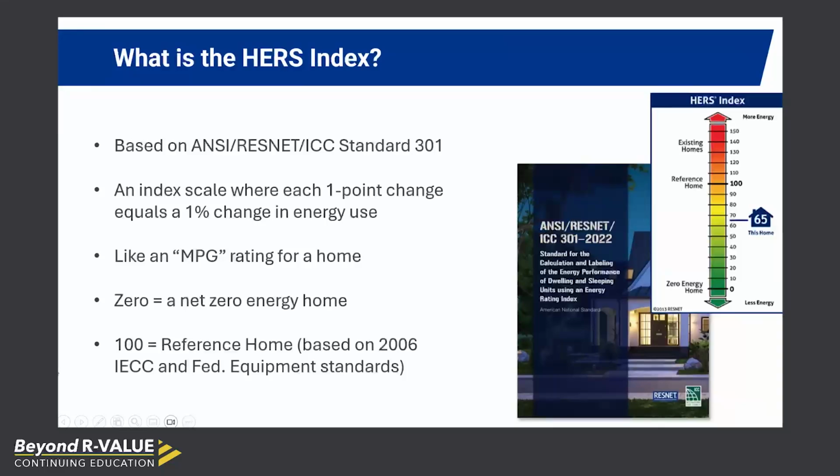So the HERS index at its very basic level is based on ANSI standard 301, which ResNet develops jointly with ICC. It's an index scale, so each 1 point change on the scale is equal to about a 1% change in energy use. The lower number means a better score. It's kind of like a miles per gallon rating for a home. A score of 0 would be a net zero energy home.